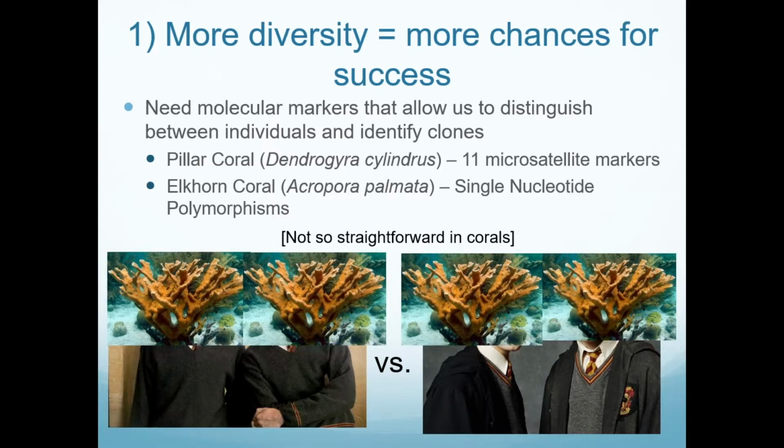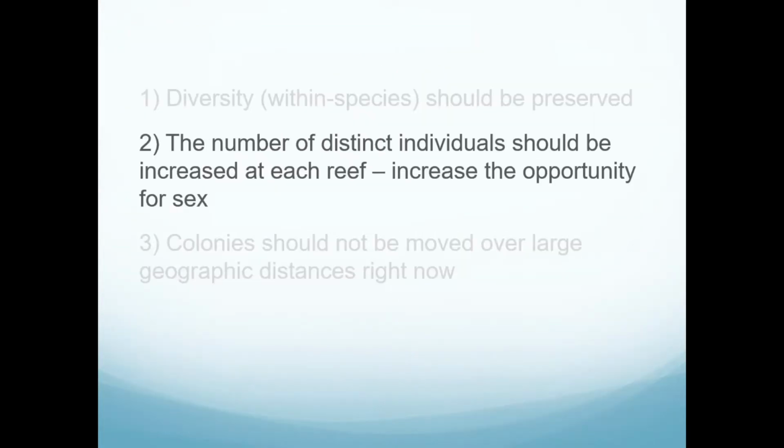For most of the Caribbean species that are currently a concern or on top of the list in terms of restoration efforts, we actually do have these genetic markers. For example, for the pillar coral as well as the elkhorn coral, there are several different types of markers available. Those markers allow us to distinguish between individuals and identify clonemates. This does require that you invest in some genetic analyses of your populations to really understand what the diversity is like and how you can make use of it to increase resistance to future diseases and fertilization potential. So this brings me to the second point.